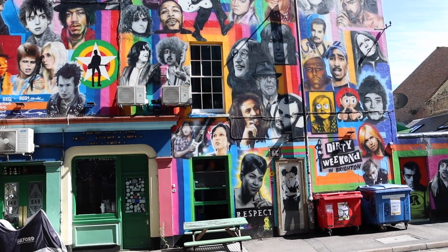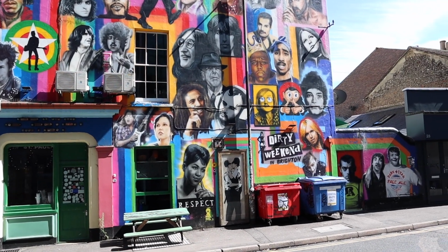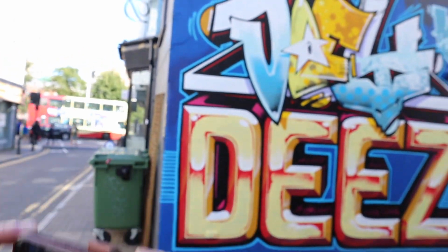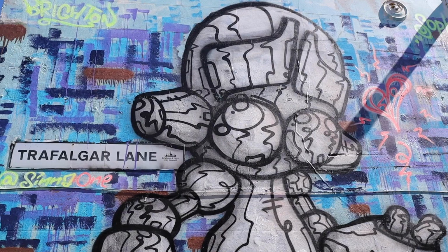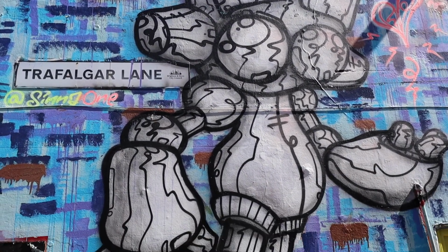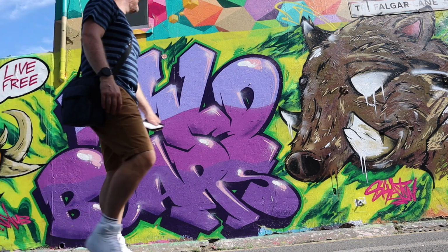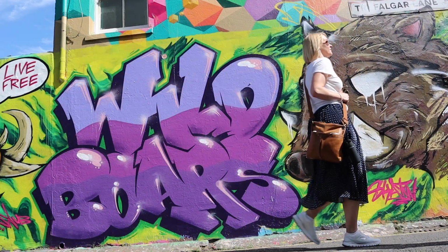Brighton is home to some eye-catching, vibrant and original street artwork. Start at the Prince Albert pub and take a self-guided tour through the North Lanes. Trafalgar Lane, Kensington Street and St George's Mews are great places to spot some of the ever-changing murals and artwork.